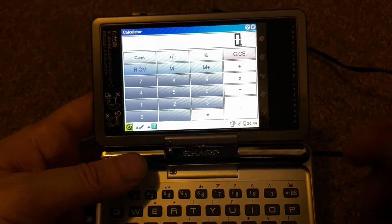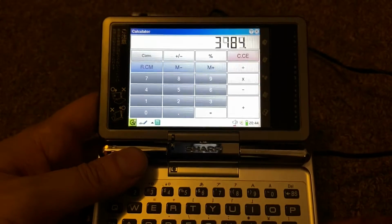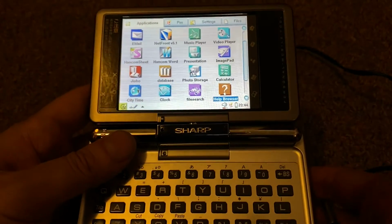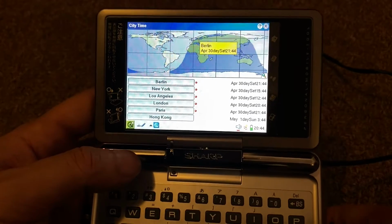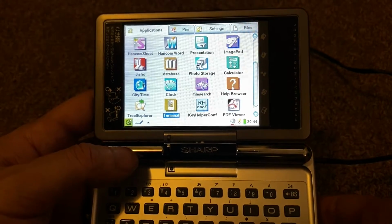Calculator, always got to see what the interface for the calculator looks like. This is pretty basic. Nothing special here. City time, which is world time, I suppose. Yep, it's world time. The interface, just got to see that.